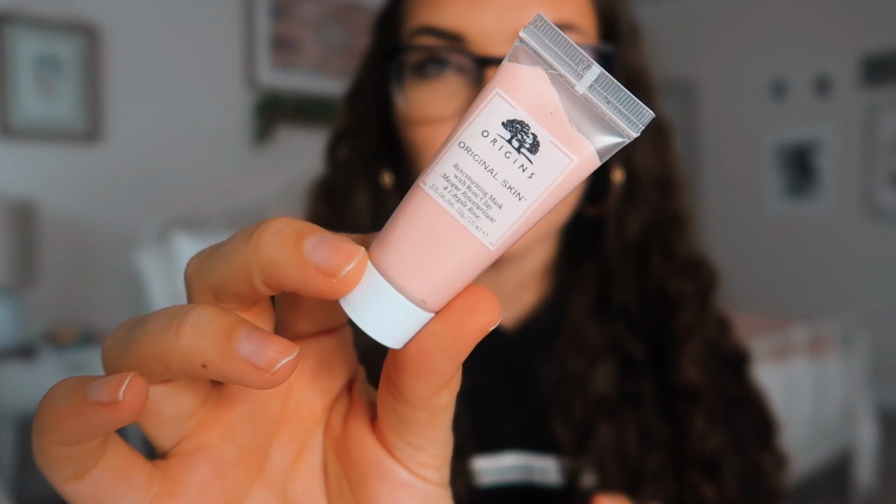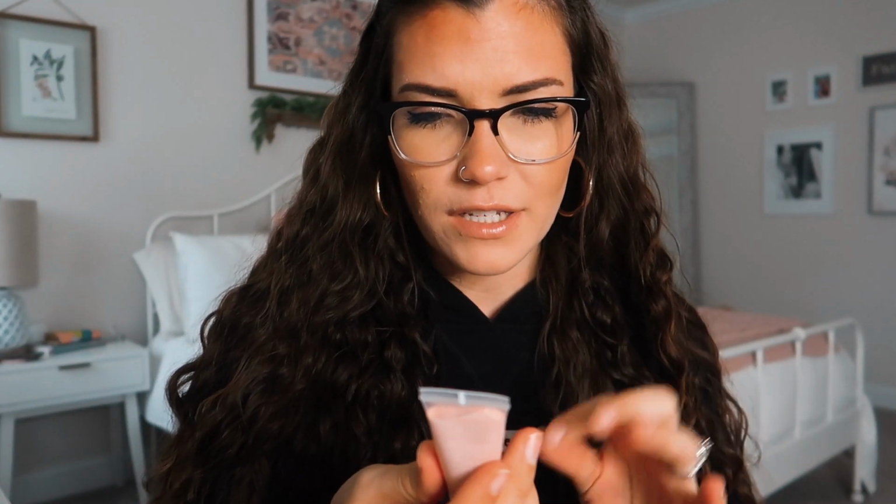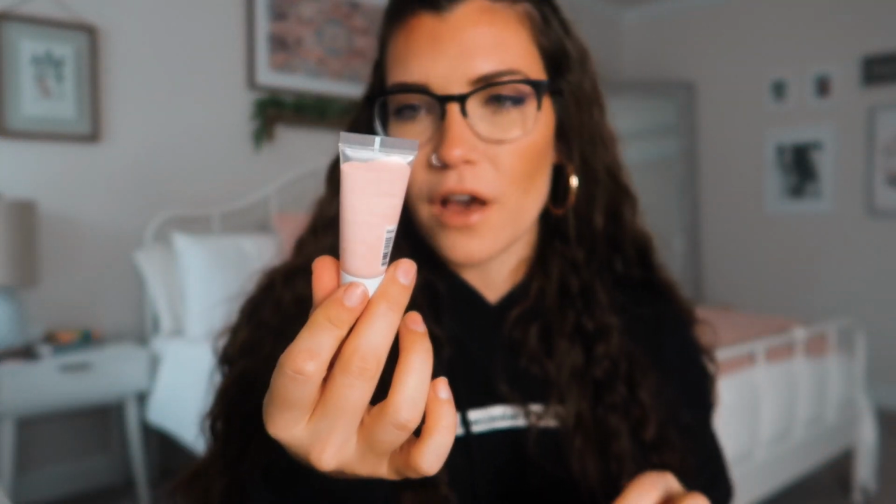Okay, so the first product in here is the Origins Original Skin Retexturizing Mask with Rose Clay. I know Origins is so amazing, and I think I've tried a couple other products from them, but this is a retexturizing mask, which is interesting because y'all can probably tell I have some texture going on. So this is definitely something that I could totally use, and I don't think I've ever even tried a retexturizing mask, and I just love doing a mask. I feel like masks are so fun. They always just feel so luxurious. So I'm so excited to try this, and I love that it's just this really pretty blush pink.